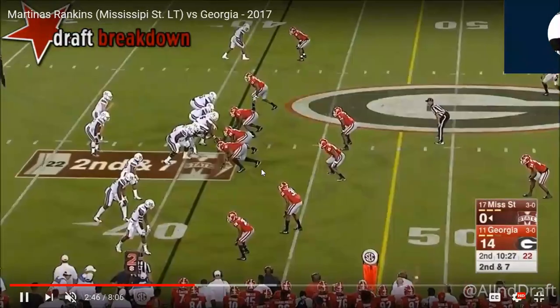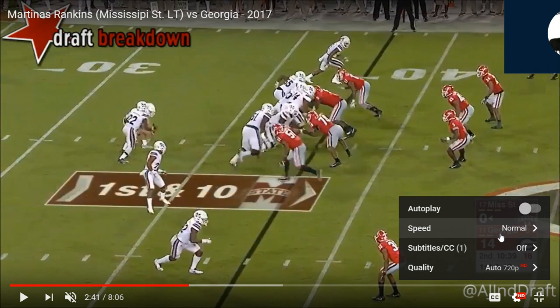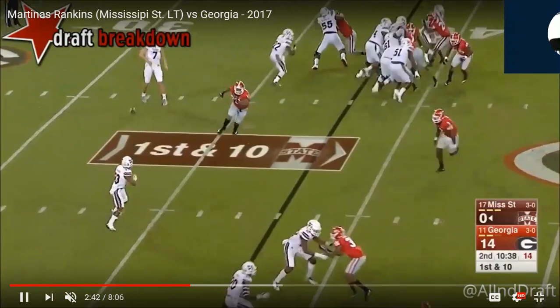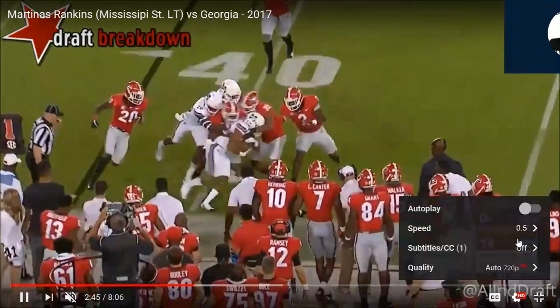So, I'm actually going to rewind that real quick and watch here how he's going to get out into open space, because we see them attempt to pull him to the outside. And he just seals that edge nicely and pushes his guy to the outside. So I really like what he was able to do on that particular play.